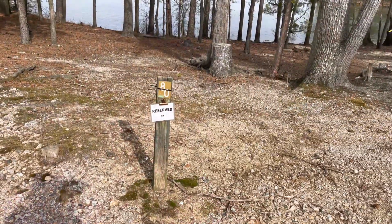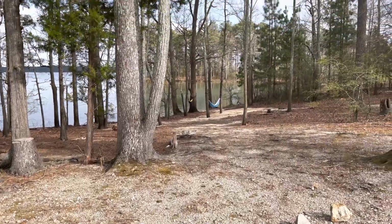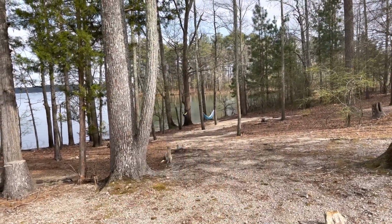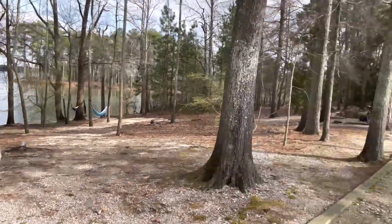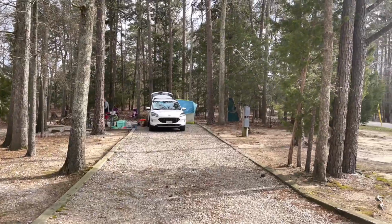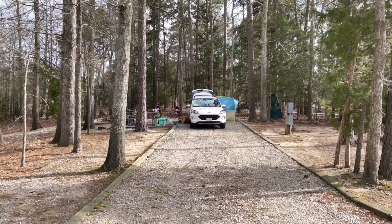All right, campsite number 80, that is my campsite, and it is right on the water. Those are my hammocks down there. Great spot to hang out right by the water and relax. And there's electrical right here, and my tent's right behind there. Let me take you in and show you.